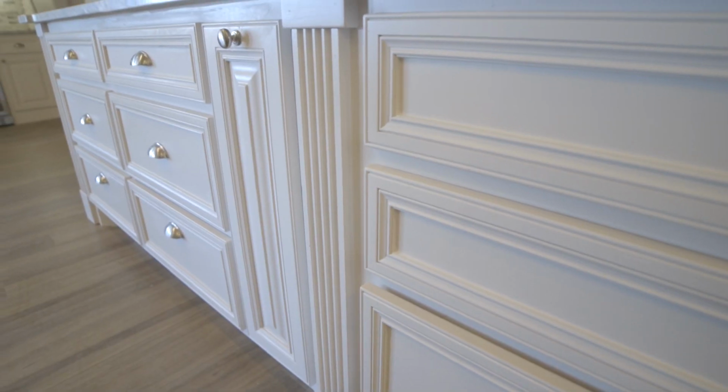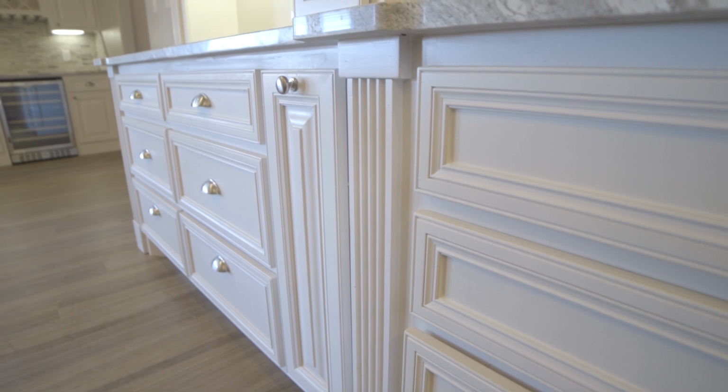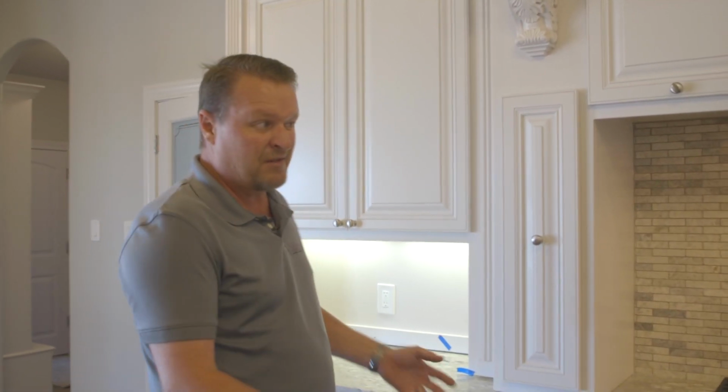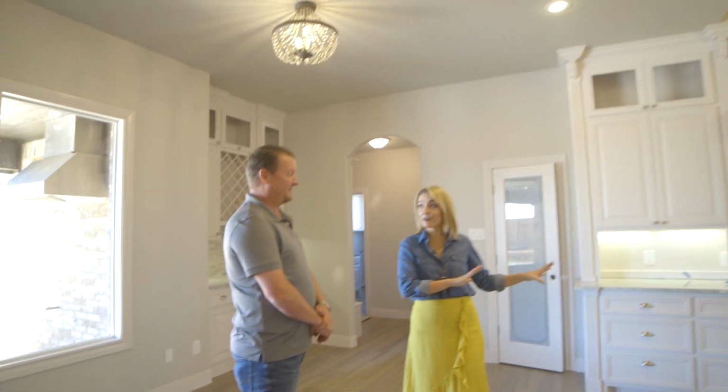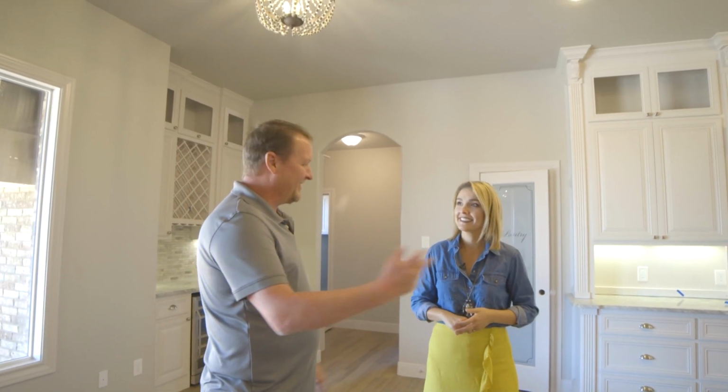So most of my kitchens, as a standard feature, we don't do doors. We do all drawers, making everything easily accessible versus having to crawl around and find something on that bottom shelf. I love all the gray we're seeing here, but you have another kitchen. I've got another kitchen. Let's go take a look.